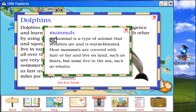Mammals. A mammal is a type of animal that breathes air and is warm-blooded. Most mammals are covered with hair or fur and live on land, such as bears. But some live in the sea, such as whales.